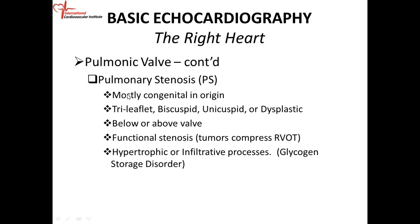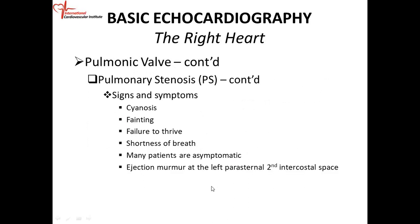The normal valve is a tri-leaflet structure, but you can have bicuspid, unicuspid, and dysplastic. Or you can have obstruction below or above the valve, just like you have in the aortic condition. You can have a functional stenosis. That is, you can have something, a tumor for example, in the right ventricular flow tract, which obstructs the right ventricular flow tract. So you get a functional stenosis. You can have hypertrophic or infiltrative processes that can affect the valve structure as well.